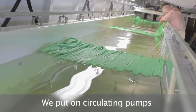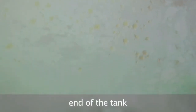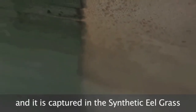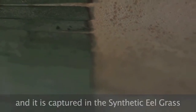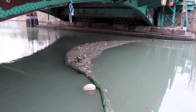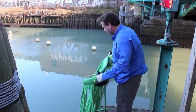We have put on circulating pumps to circulate the water to simulate a current. And so where the water comes in at the south end of the tank, we're going to assume that's the upstream end of the tank, and it flows down the tank carrying oil with it, and it is captured in the synthetic eelgrass. And it seems to have been doing that rather well. You have all these globules of oil upstream. You don't have any downstream. December 28th, 2012, we are officially deploying the AquaFlex synthetic eelgrass in Gowanus Canal.